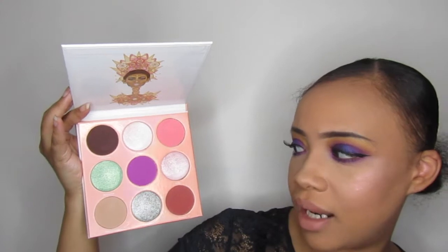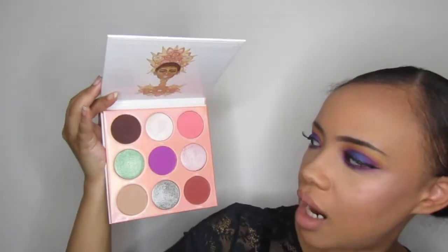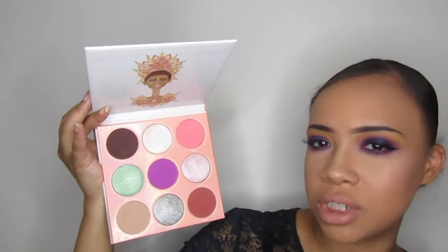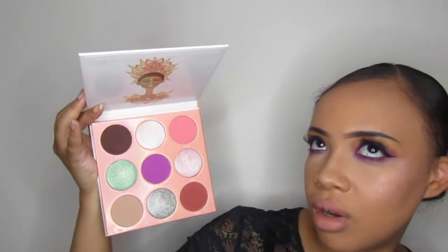But regardless of all of that, this is just a beautiful palette to look at in itself. Like when I first saw it, I was just like, oh my gosh, I need this palette. It's just so beautiful. I have created so many gorgeous looks with this palette, and also as you can see, there's a lot of pops of color.